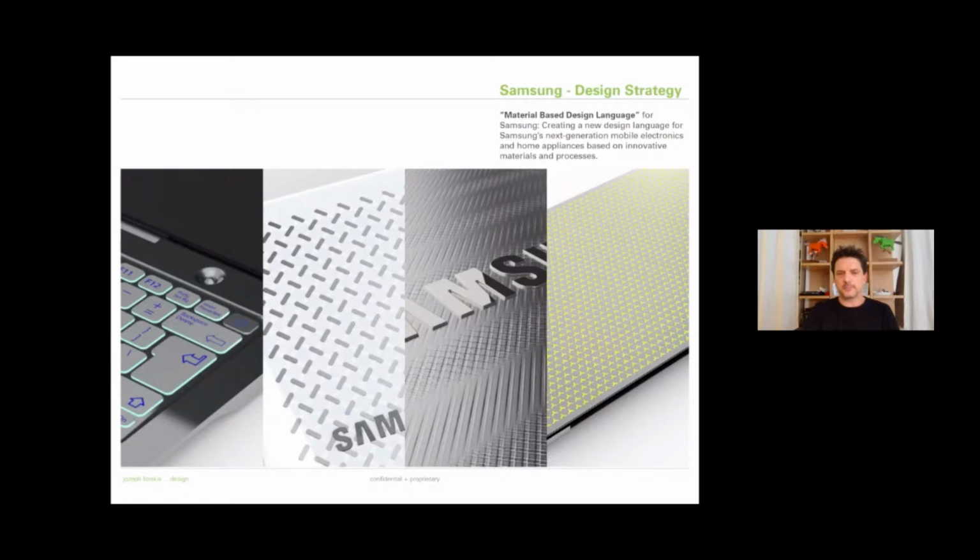Helping Samsung develop their next generation design language for their entire family of mobile electronics and home appliances. Our approach here was really, rather than focusing on formal design languages and connecting formal elements across a wide variety of disparate objects, to design almost on a nanoscale the materials themselves and the precision, fit and finish, but also ancillary qualities.